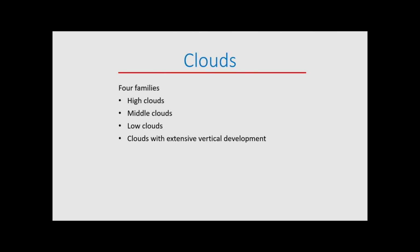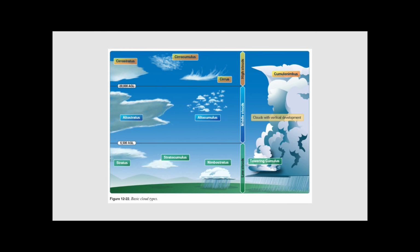Let's talk about clouds. There are 4 families of clouds. There are high, middle, low clouds, and clouds with extensive vertical development. So here we've got the high, middle, and low clouds, and then the clouds with extensive vertical development. They are named by how they appear.